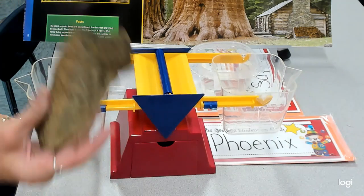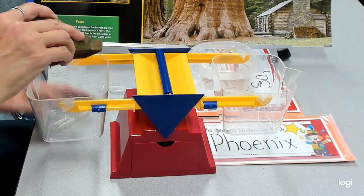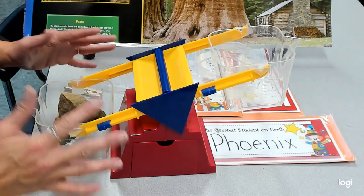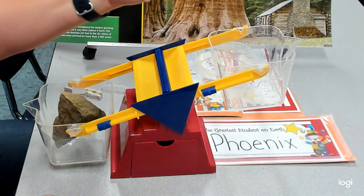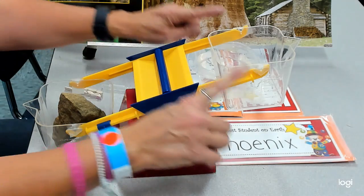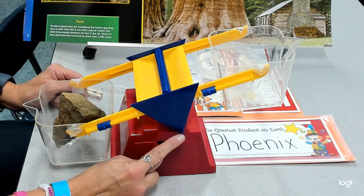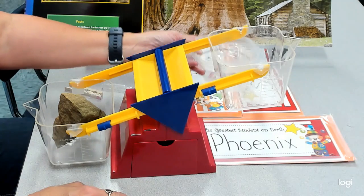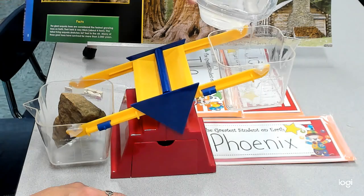All right, so I have this rock that I'm going to put inside on one side. Now watch what happens. Oh, kind of like a teeter-totter, huh? The heavy object goes down and the lighter side goes up. All right, so what I want to try to do now is to get this side to be equal, the same as this side, to balance it. I want this point to go straight on that line. Now this can be tricky sometimes, so I have some water and I'm going to pour it in, okay?